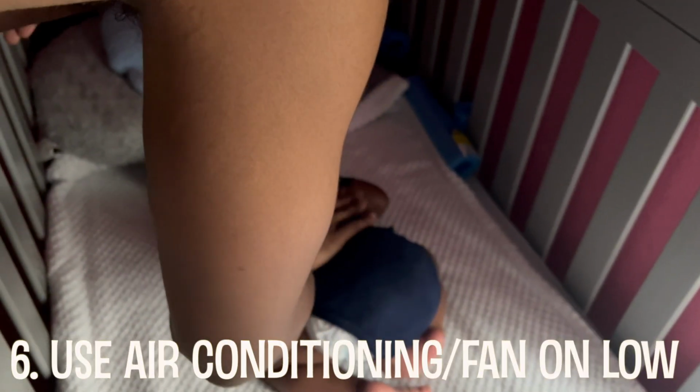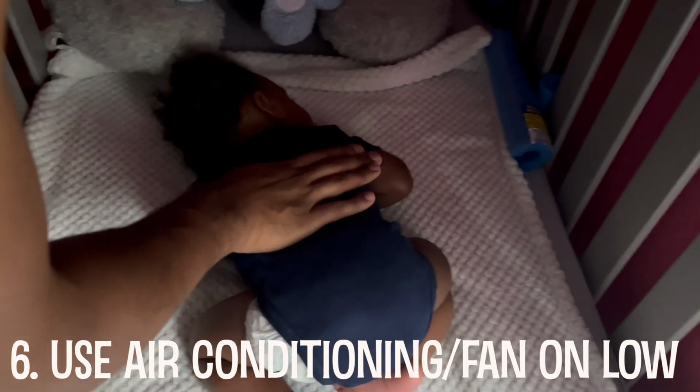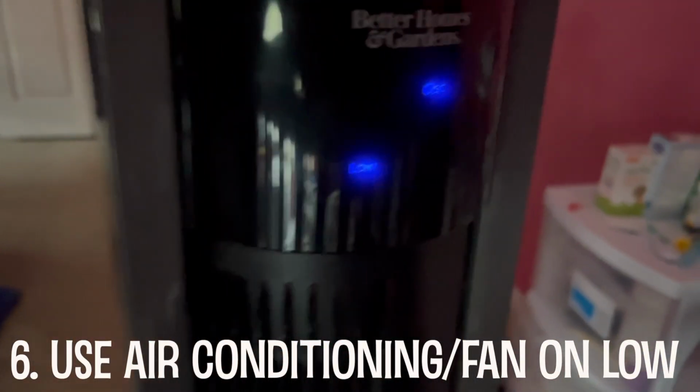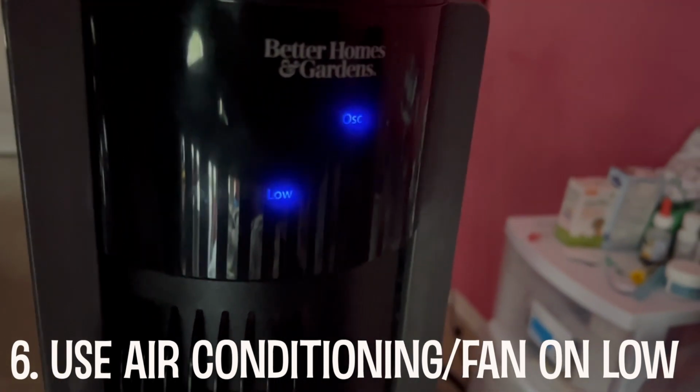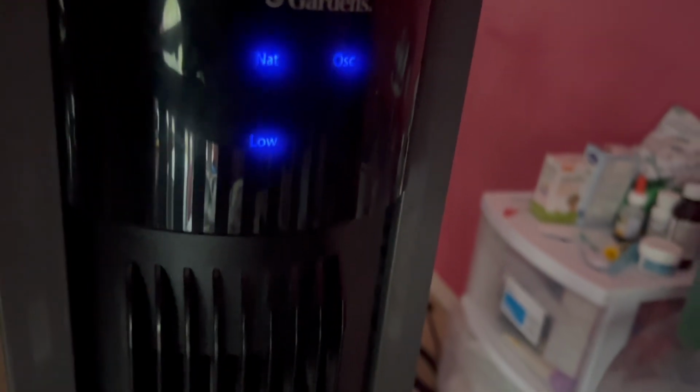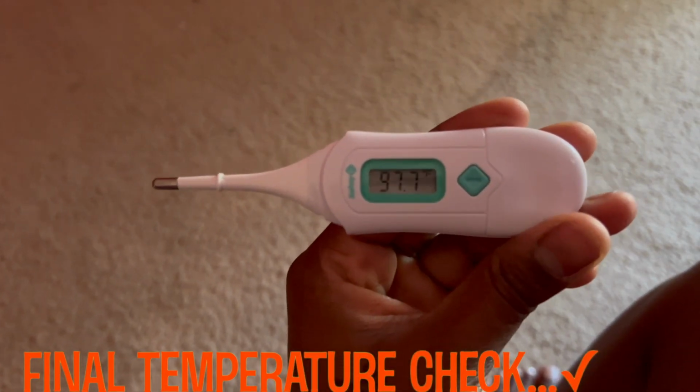For tip number 6, our final tip, I recommend using air conditioning or set your fan next to your baby and put it on a low setting just to keep the atmosphere cool for them. Keep them in a cool environment.